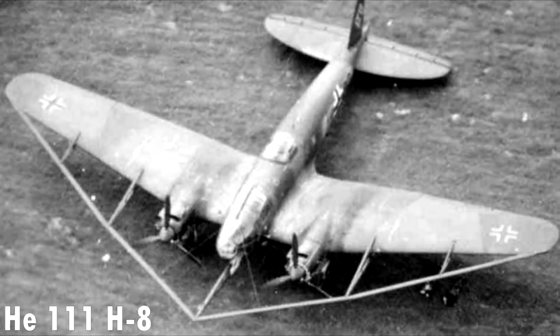Number 2. The Heinkel HE-111H8, or really any plane with balloon cutters. This item on the list is more of just a heavy modification rather than a new plane.